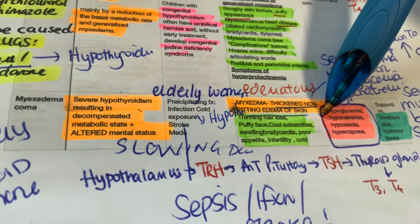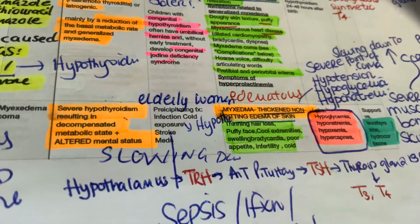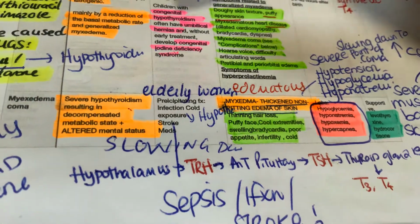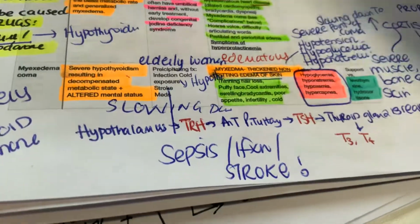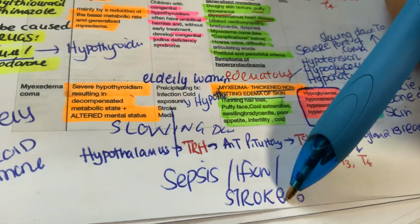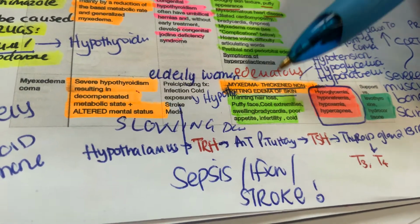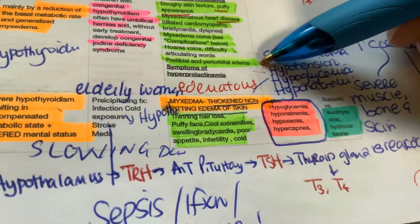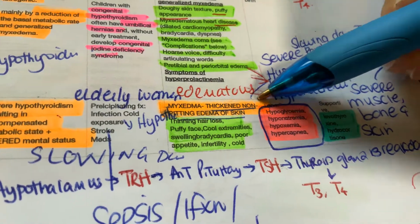But let's talk about myxedema. Myxedema is a severe, slow, close to death, life-threatening situation where a patient who is a known hypothyroid is now facing some kind of stressful situation like sepsis, infection, or stroke. And this is causing them to then enter this severe hypothyroidism, which is going to come along with severe hypotension, severe hypoglycemia, and severe hyponatremia.